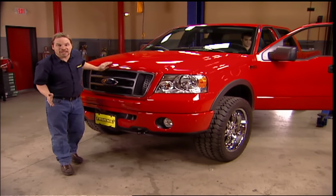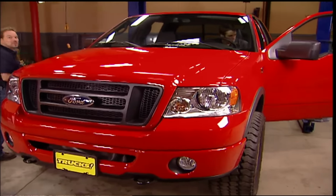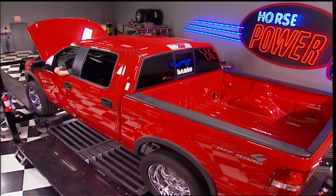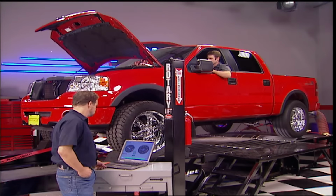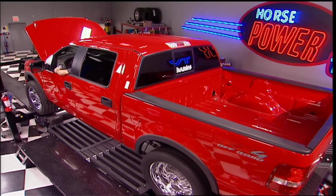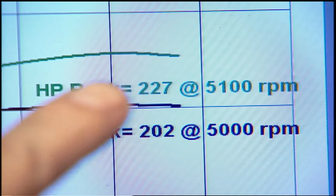Now, I know what you guys are thinking. What kind of power will these parts make on my truck? Well, let's go over to the horsepower dyno and check it out. Now, remember that our truck baselined with 202 horsepower and 234 foot-pounds of torque, and this run is with all the components from the Stinger kit. All right, with the Stinger, it looks like we got 227 horse and 251 foot-pounds of torque. Oh, good. That's better.